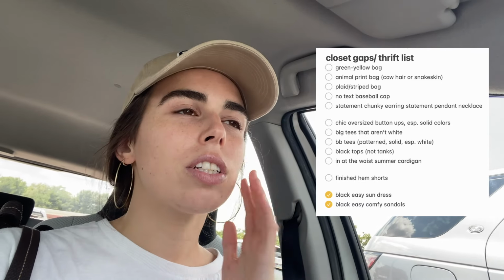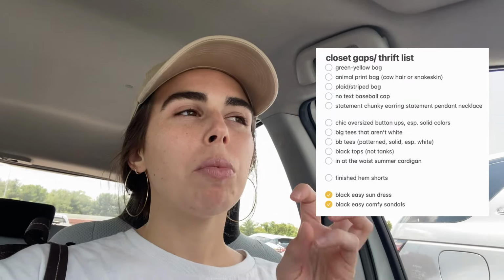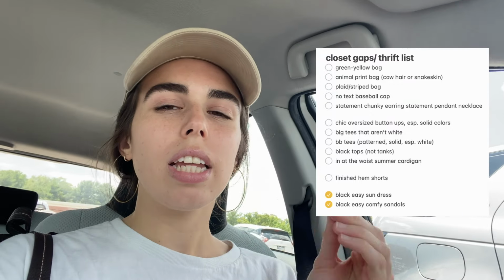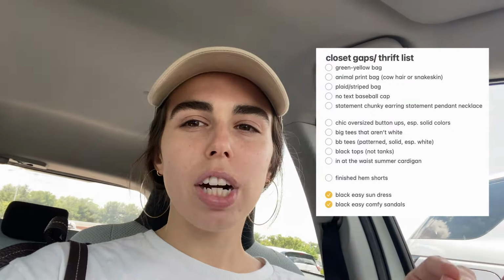And then other stuff I'm looking for is a greeny yellow kind of bag, an animal texture bag, whether it's snakeskin or cow fur. And then I don't remember the other stuff on my list, but I have it on my phone, so I'll reference it while we're in the store and let's go see what they got. Also, it may or may not be dollar day. Hopefully it's dollar day. We'll find out inside.